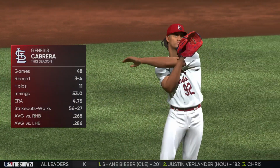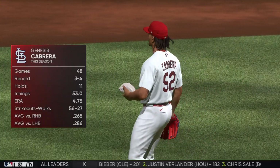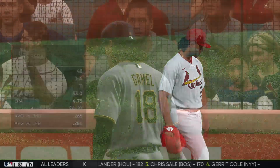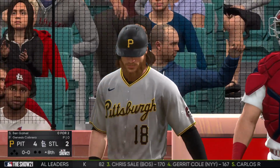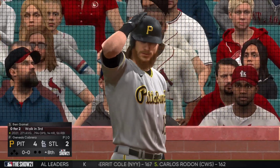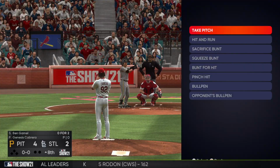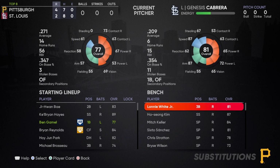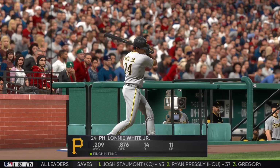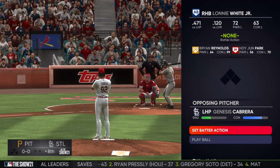Genesis Cabrera has been summoned from the bullpen as he'll do so to start the 8th. Number 92, Genesis Cabrera. New inning set to get underway, and here comes the first baseman, Ben Gamble. Lonnie White is going to be asked to get things going here as a lead off the top of the 8th.